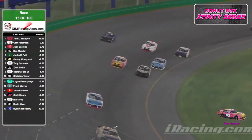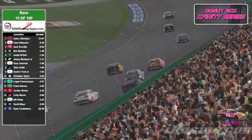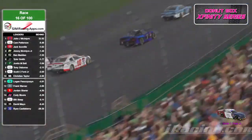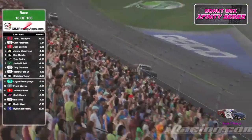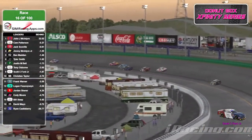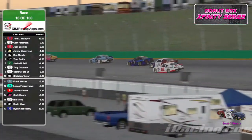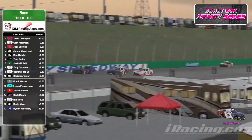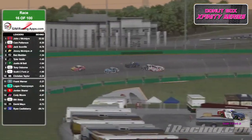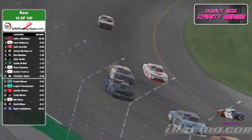Bell in a 3-wide battle here with Tony Osborne. And looks like Scott Ford Jr. Still almost 3-wide as they cross the stripe, but Bell was able to get his nose out ahead. Looks like Tyler Smith got a little loose there in the middle of the corner, able to keep it together. Tony Osborne looking to get that spot back. They go 3-wide again. Tight race in there. Everybody managed to stay off each other, though.